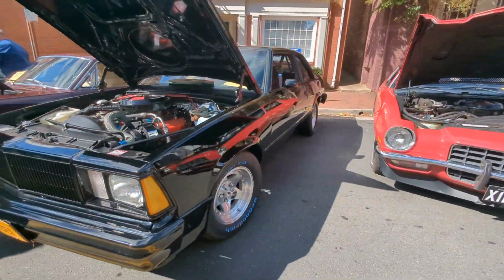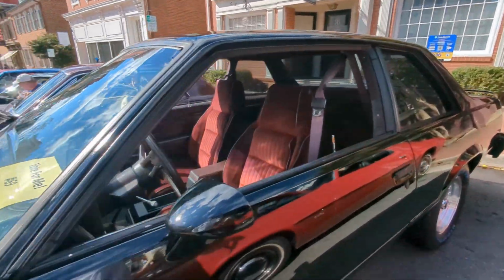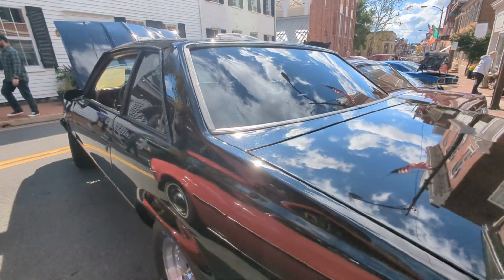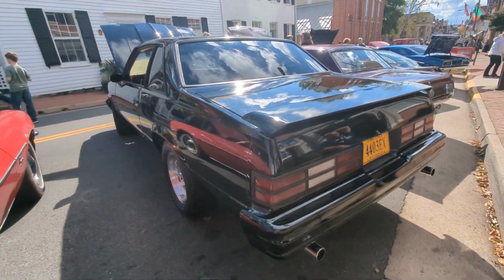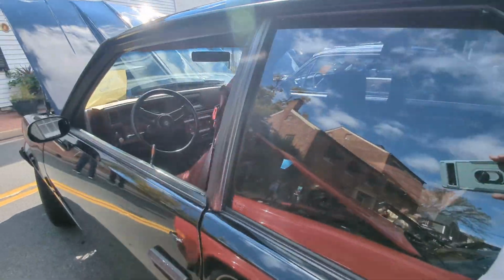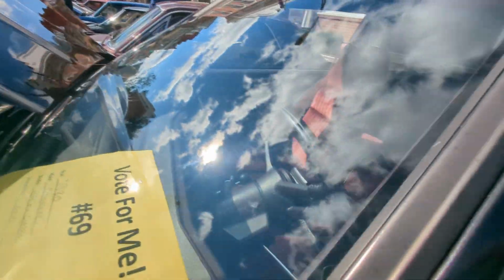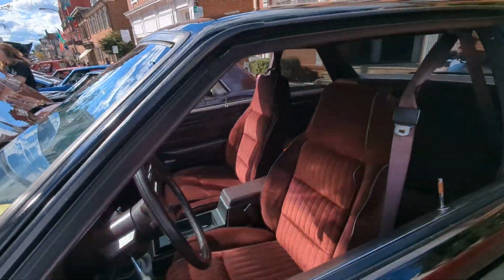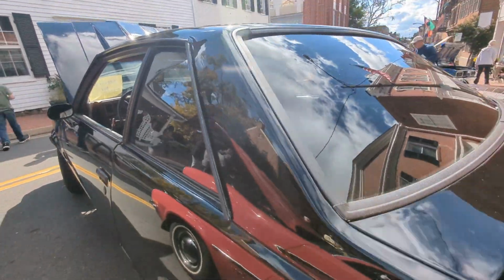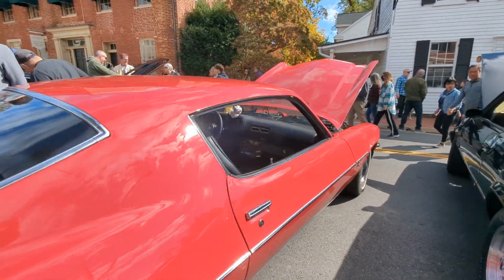Grand National. What is this? No? Let's see what it is. It says right there on the thing, but I'd rather walk to the back and see. Oh, you can't see. What do we got here? What do we got here? Malibu. Oh yeah, 80 Malibu. How about that? It fooled me. Camaro.